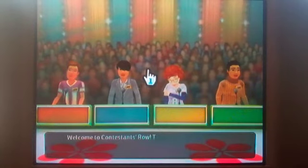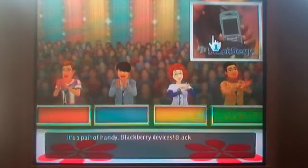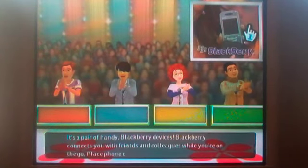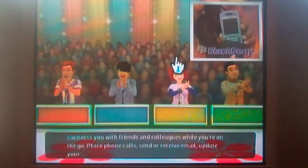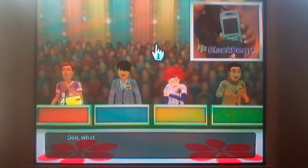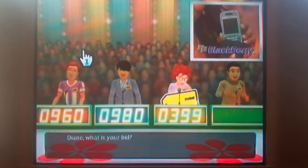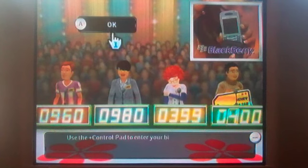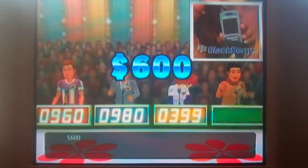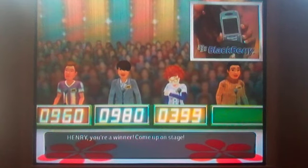Welcome to Contestants' Row. Here is the item up for bid. It's a pair of handy BlackBerry devices. Connect with friends and colleagues while you're on the phone. Receive email, update your calendar, and look up information online. Let's start the bidding. The actual retail price is $600. Come up on stage.